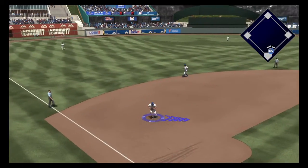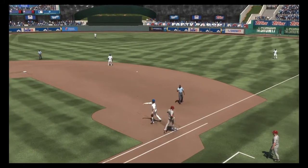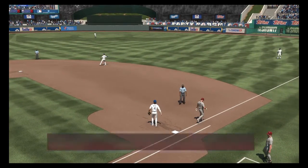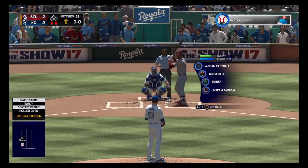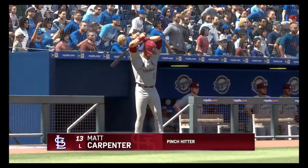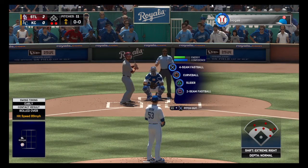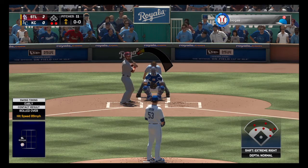Hit on the ground to third. Moustakas has it. Throw gets him. 2 down. Trying to pick things up where we left off. Jose Martinez. Matt Carpenter will get the call to pinch hit here, as we'll see what he can do with 2 out and the base is empty.